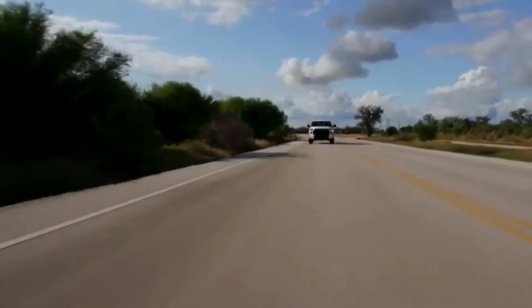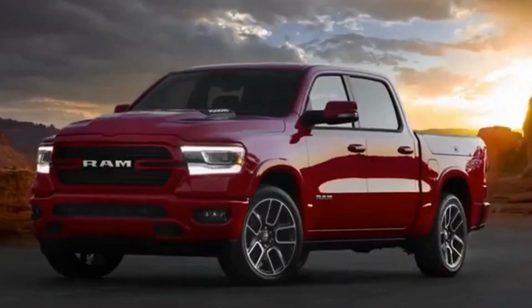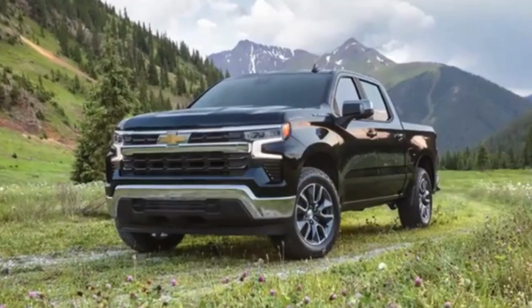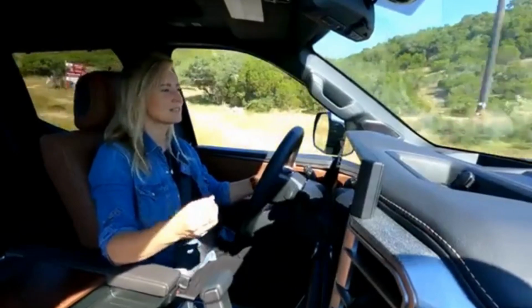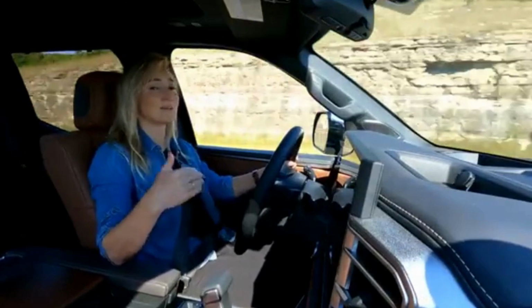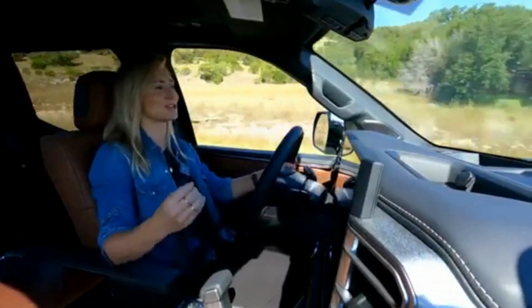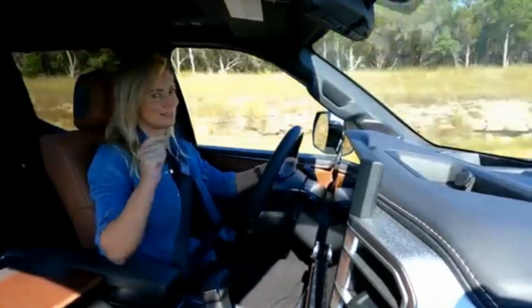If you're in the market for a full-size truck, you really do have some tough choices to make between the Ram 1500, Ford's F-150, and the Chevy Silverado. I don't envy you having to decide. That being said, the Tundra does catch up with those three when it comes to the interior experience, when it comes to towing capacity, and when it comes to the drivability of this truck. Is it enough to entice you? That's up to you.